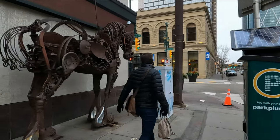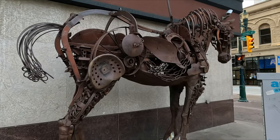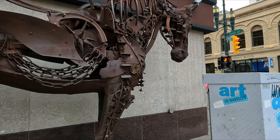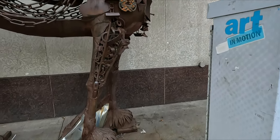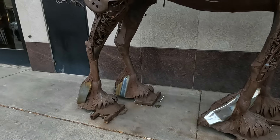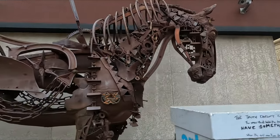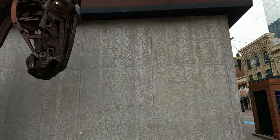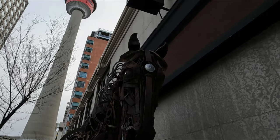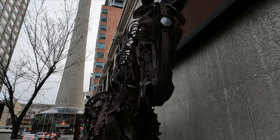So we have a mechanical horse which is right here, and let's take a look at this. By looking at it, I was wondering whether this worked at one point, because it looks like it was made to walk in the past, so it could be a part of history. So let's look from the front. So we have a view of downtown Calgary Tower and the horse together.